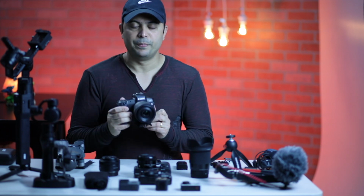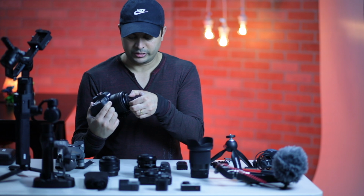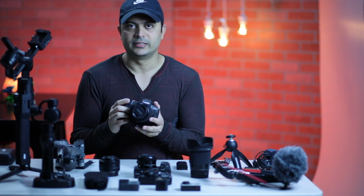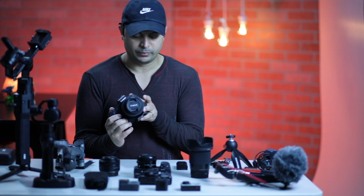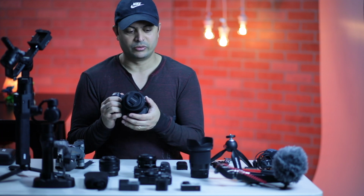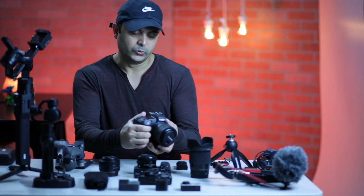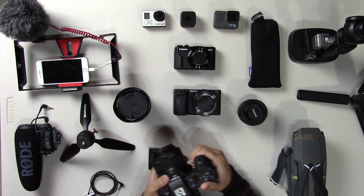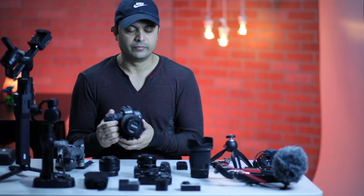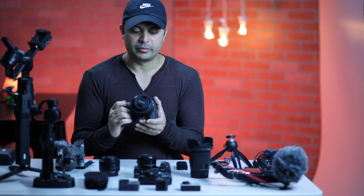This is my main go-to camera for all kinds of videos: on tripod, handheld, and low light situations. It's f/1.8, so it's pretty good, and it's a macro lens. So if I am doing product photography, I can go so close to the subject and take videos. That's why I love this, and this is my primary camera.